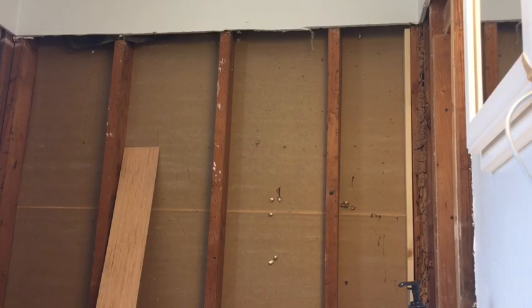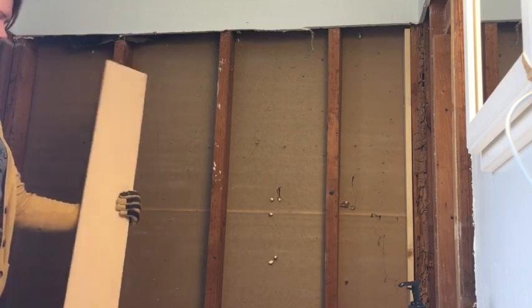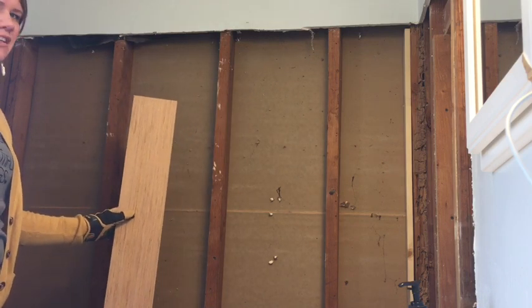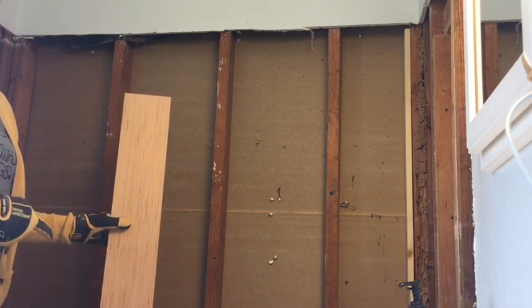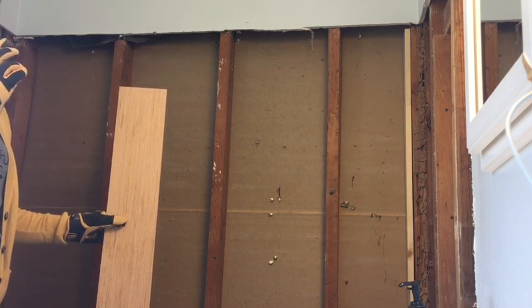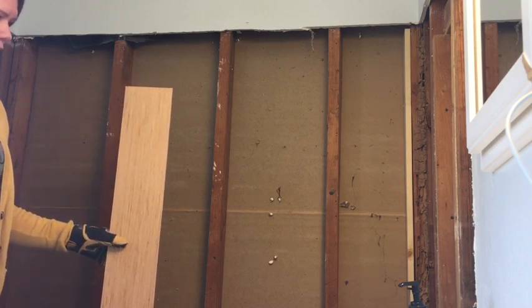Alright, so I cut my first piece of my faux shiplap, and this is actually from Lowe's. It's their 1/4 inch underlayment, and I think it's like $16 for a 4x8 sheet. These pieces I actually had left over from when I did my faux shiplap in the hallway, and I don't have a video for that one, but I do have a blog post, so I will link that down below if you want to check that out.